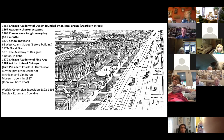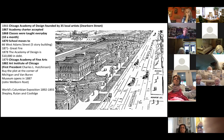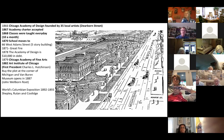And again, this is a function of a museum that we haven't really talked about, and that is as an instructional institution. As I mentioned, I went to the Chicago Institute of Art, and it's located behind the museum itself, but the museum itself was a big part of the education. As a student, you were free to go to the museum whenever you wanted to, and that was nice because it's a little bit more expensive, and as an art student, you of course couldn't afford it. So it actually started in 1866 as the Chicago Academy of Design, and it was founded by 35 local artists.